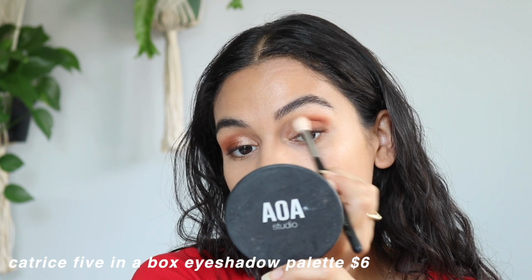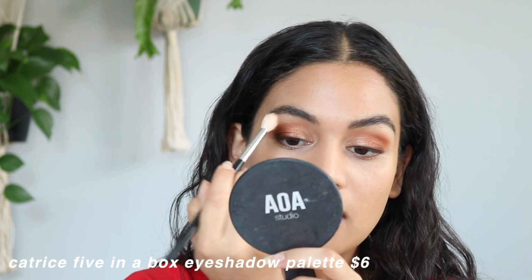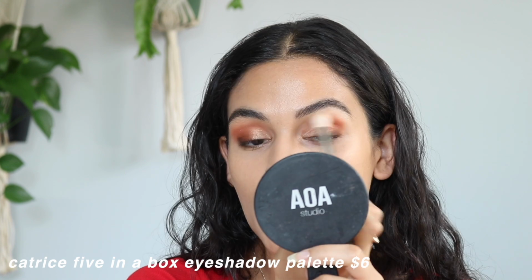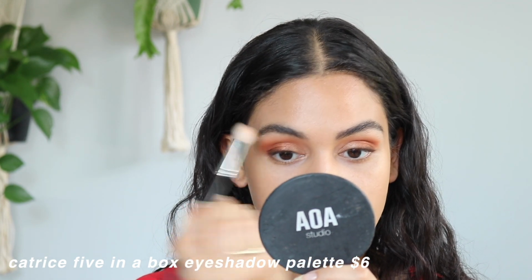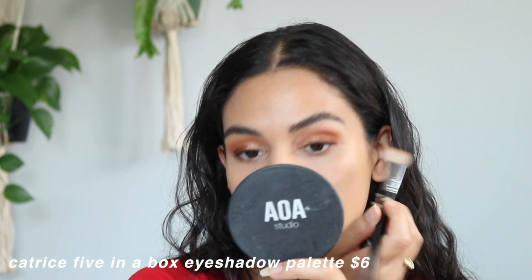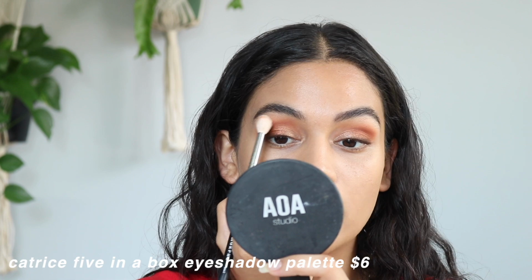So I'm going back in now with that original blending brush that I used for the crease earlier and that light medium toned brown. And I'm just running it through the crease. Actually, I'm liking how it's looking right now with just the medium tone brown through the crease and then the deeper lash line. I think that's really cute. And I actually think I'm just gonna leave it. I think that the medium tone brown is deep enough for the crease to be worn on its own.